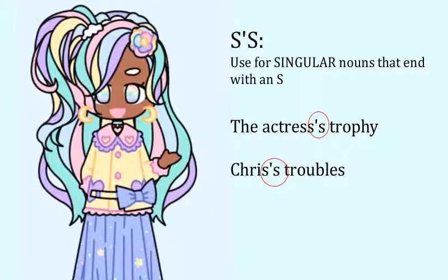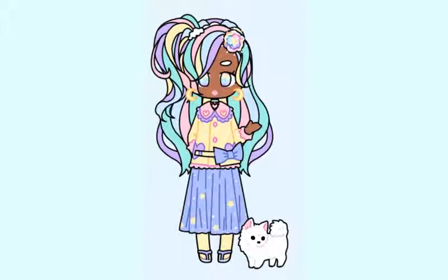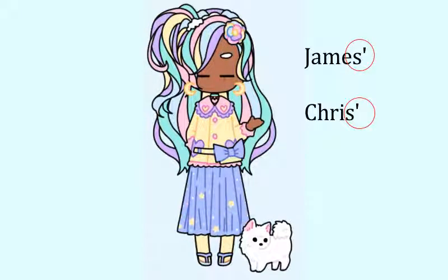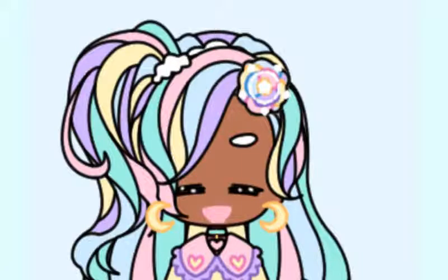And S apostrophe S is used for singular nouns ending in S. For example, the trophy that belongs to the actress is the actress's trophy. The troubles of Chris are Chris's troubles. Side note, it is now common in English to omit the second S in the case of names such as James's or Chris's. Some publishers prefer it that way, but the original rule was to write them with apostrophe S, like so, James's, Chris's, and this is how it's still done in Chicago style. And phonetically, that just makes more sense to me, but that's neither here nor there.